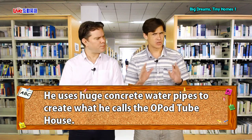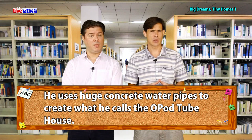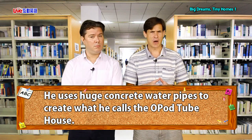He uses huge concrete water pipes to create what he calls the O-pod tube house. The O-pod tube house. I'm as perplexed as you are. But hey, I do know what concrete is, even though the O-pod tube house, anyways, concrete.